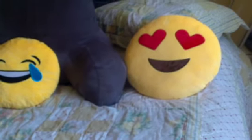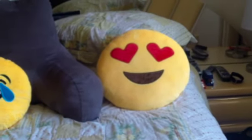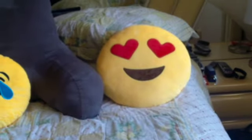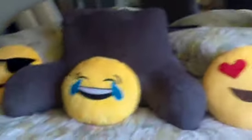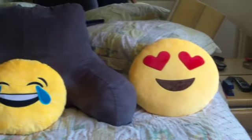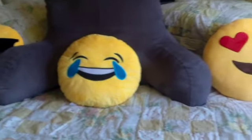I'm just really glad that Amazon had them, because I would go to Target, I would go to Walmart, and nobody would have them. So it's kind of disappointing, but Amazon had it, and actually Amazon delivered it just on time. They're super quick. I really like Amazon a lot for these pillows. I think they match perfectly, guys. I'm very happy with the product. If Amazon asks me to review, of course I'm gonna give them good ratings.